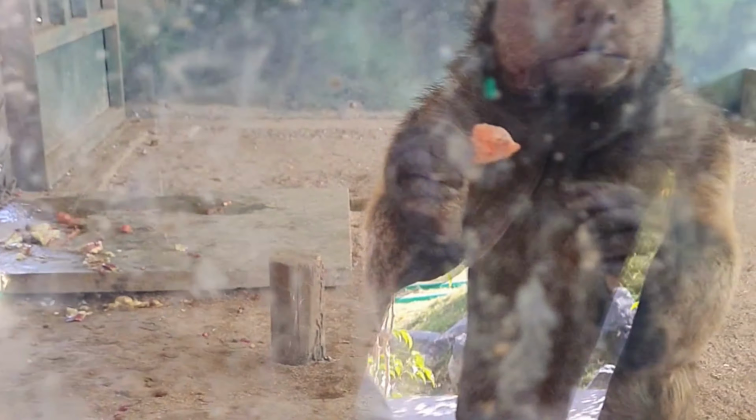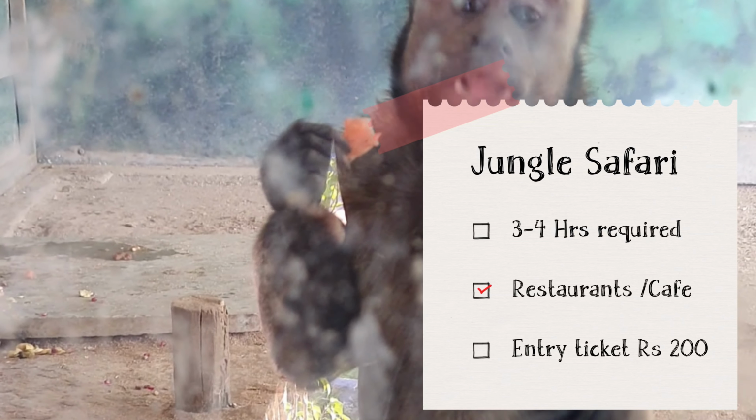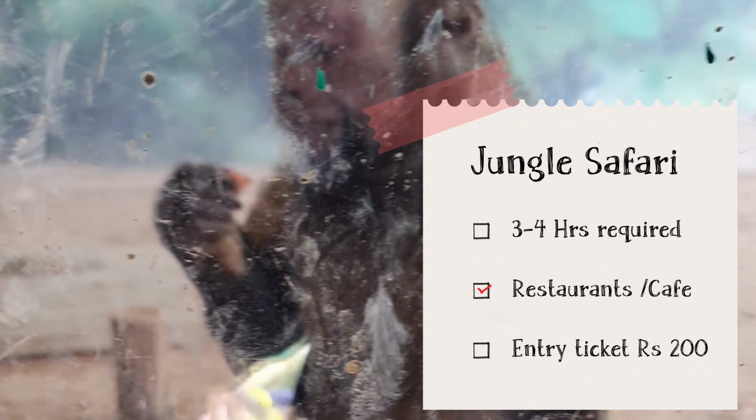You will definitely enjoy the experience of jungle safari. It will take around 3 to 4 hours inside. So you can plan your lunch at the jungle safari campus at the available cafes inside. Now let's move on to the viewing gallery of the Statue of Unity.